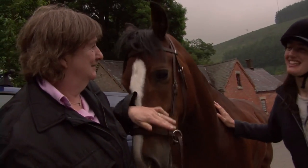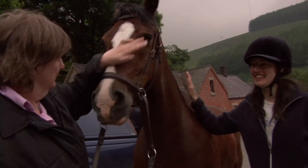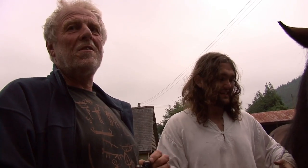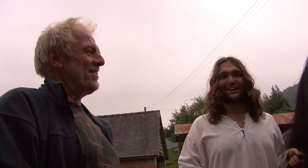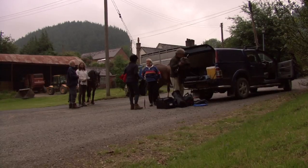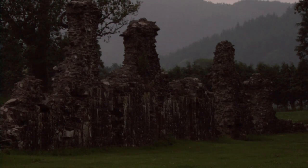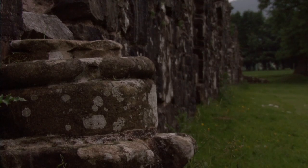I think this is a bit of a jewel in the local crown, as a matter of fact, because anyone who's a fan of Cistercians and so on can follow in the footsteps of the Cistercians. It makes a cracking long distance walk, it makes a cracking long distance ride, and I think we should be preserving it. This is probably one of Britain's best preserved medieval roads.